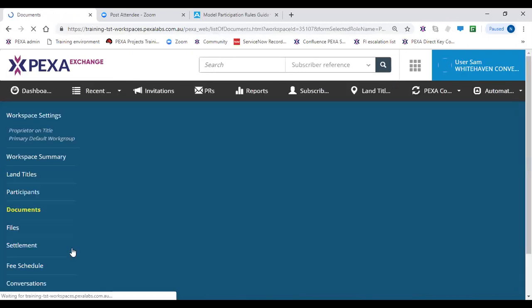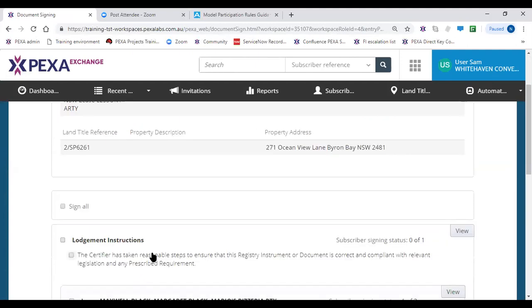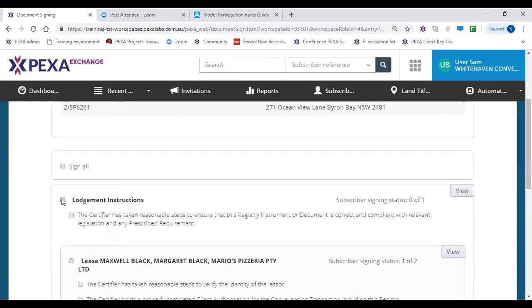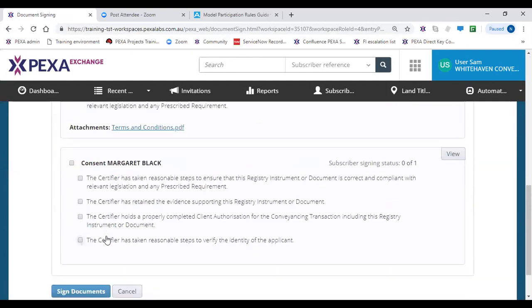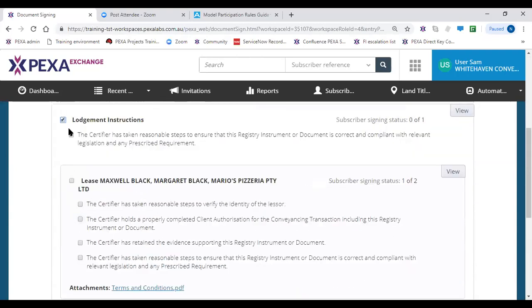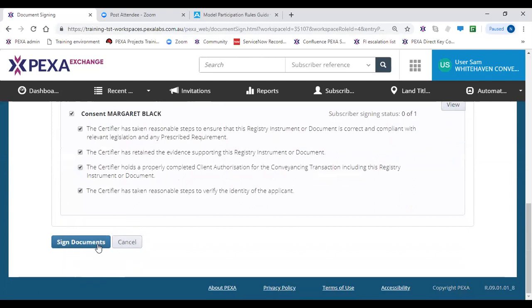Now, provided I'm happy with that, what I can do then is select the action cog and select sign. Now, when I go through and sign, I can sign against my lodgement instructions, which is my letter to the registrar. I will sign my lease. So I'll make sure that I've taken reasonable steps, that I hold a completed client authorization form, a retained evidence, and that my document is compliant, and then sign the certifications against my consent. Okay, again, retaining that evidence. So I am just going to select all, so I can sign all of these documents and all of these certifications and hit sign documents.